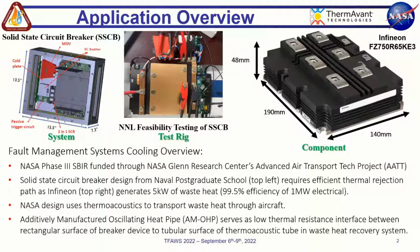NASA uses thermoacoustics in order to do waste heat recovery throughout the aircraft. So they're transporting thermal energy over long distances using thermoacoustic tubes. We're basically serving as the interface between that circuit breaker component, which is generating that waste heat, and the system transporting that energy throughout the aircraft.